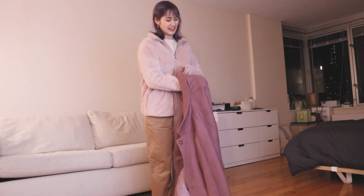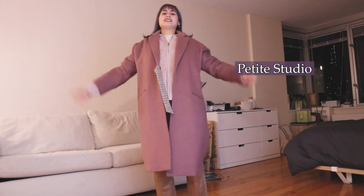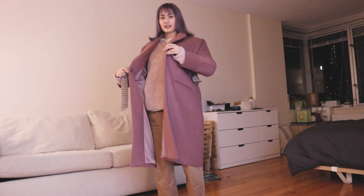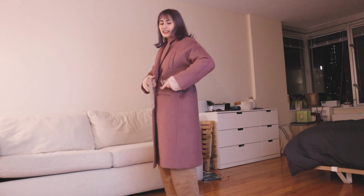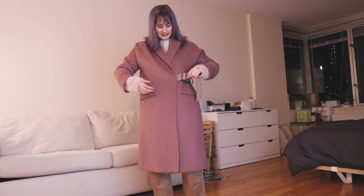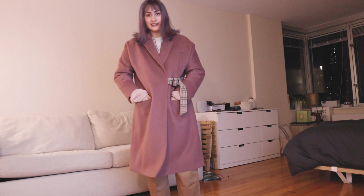This is my favorite jacket at the moment. I got it from the same brand as the purple cardigan, Petite Studio, and I just love the color. So to close it, there's a little belt over here. I just tie that like this, and there you go.